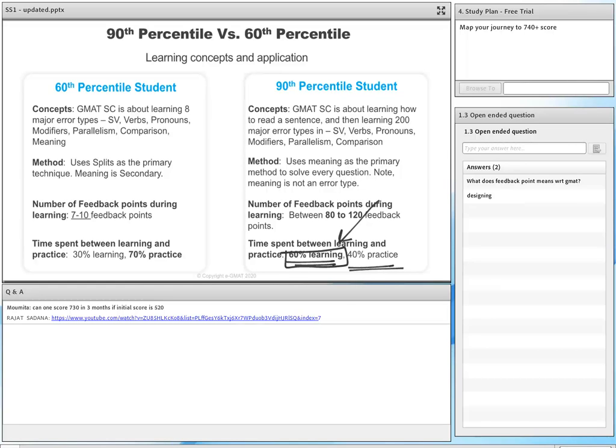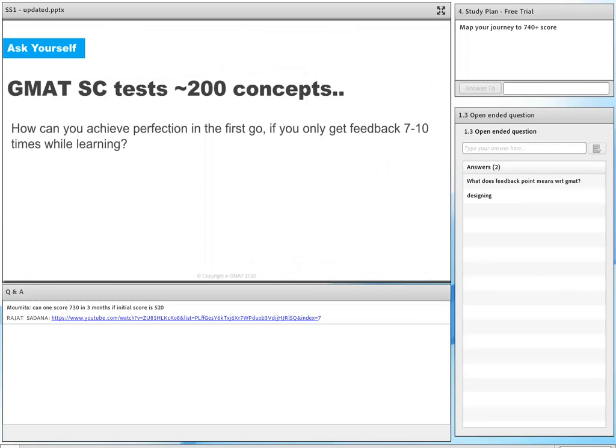For those of you who've written software or who've designed a manufacturing plant, specifying, designing, and bringing everyone onto the same page takes about half the time. The more precise you are, the less time it takes to execute. That's kind of the same thing on the GMAT.